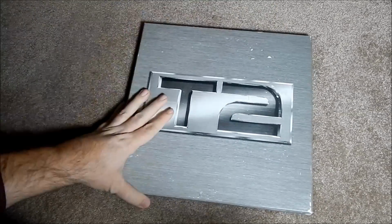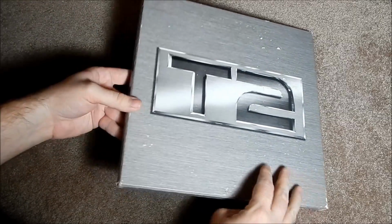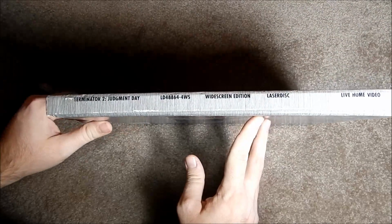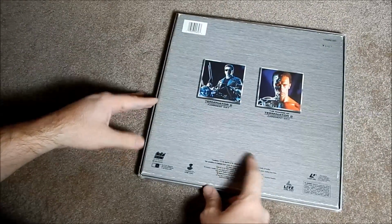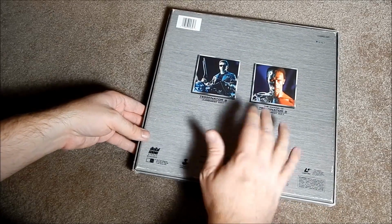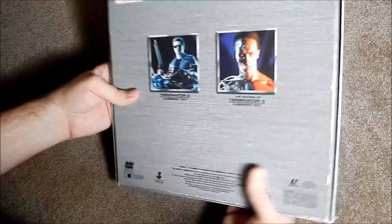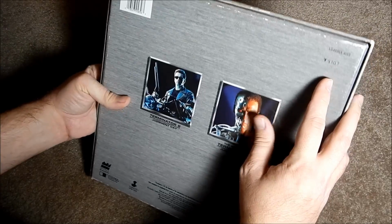This I picked up used. It's definitely got some flaking on here and pretty shop worn. I picked it up used at Laser Craze in Boston. In fact, I remember the guy at the counter trying to talk me out of buying it because the special edition was just about to come out. And this is the CAV version of the theatrical cut of Terminator 2 Judgment Day with a making of Judgment Day. So this was the first special edition. And it is a limited edition. This is number 9707.